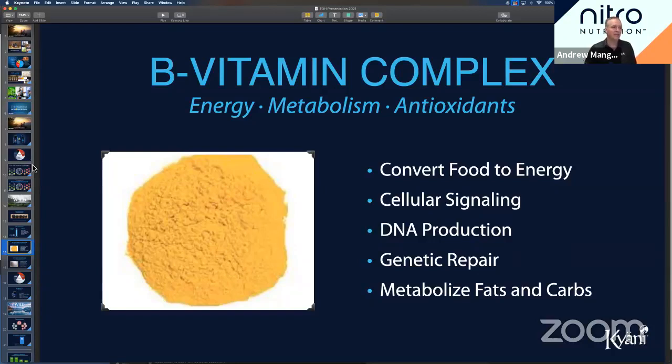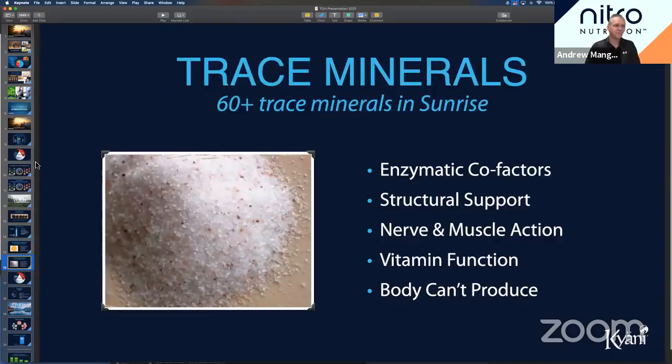They help with cellular signaling, DNA production, genetic protection, as well as metabolizing fats and carbs. So those are key of the B vitamin complex. Energy, metabolism, antioxidants. A lot of them are antioxidants as well, in addition to some of the other superfoods that we have in there.